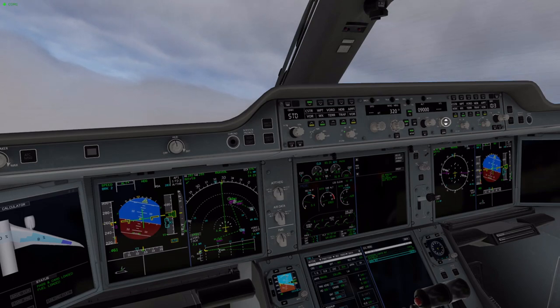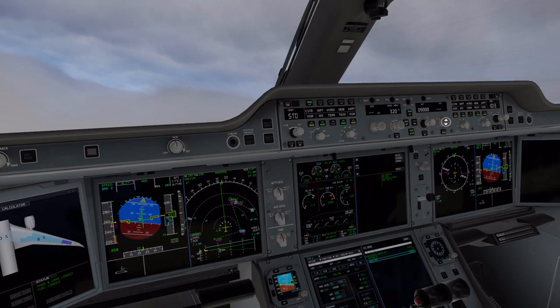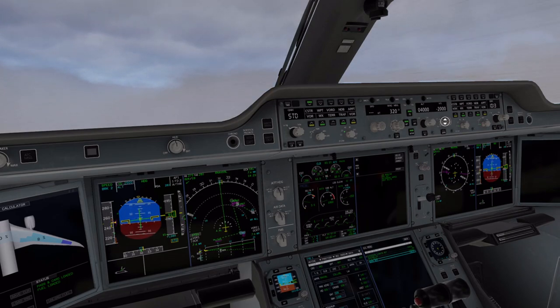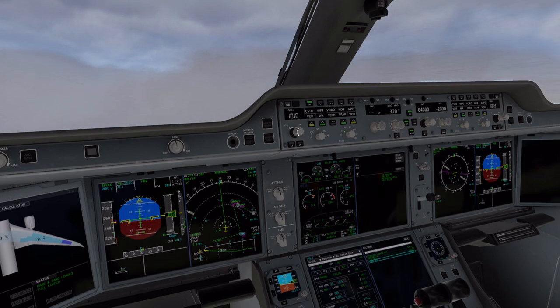Descend 4,000 feet, QNH 1008, Speedbird 489. So we are descending below the transition altitude, which means that we can go onto the QNH, which is 1008.